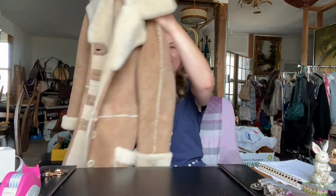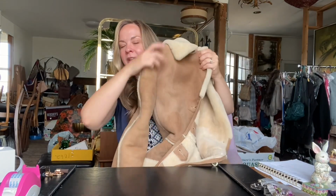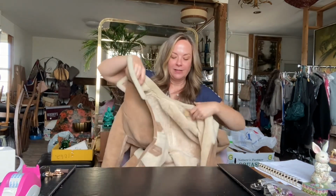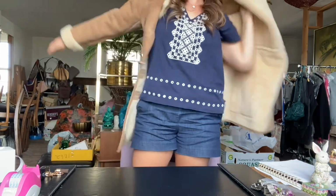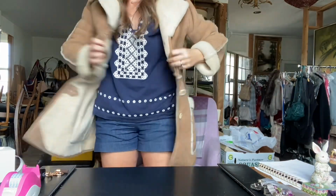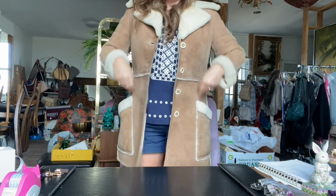Okay, so this is the best item that I found out of everything. And it is this vintage sheepskin jacket. Here, I'm going to put it on. It doesn't really go with my shorts, but it is so cute. Can you see that? Look at the tailoring on that.